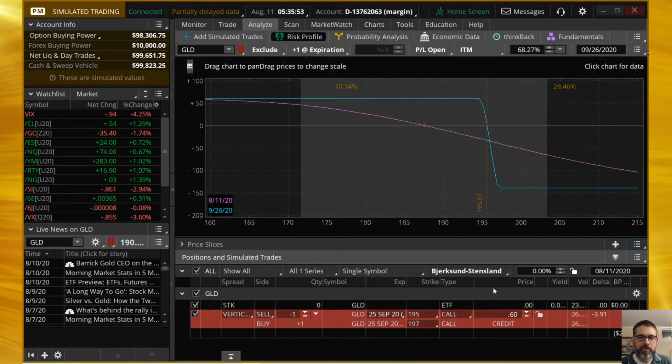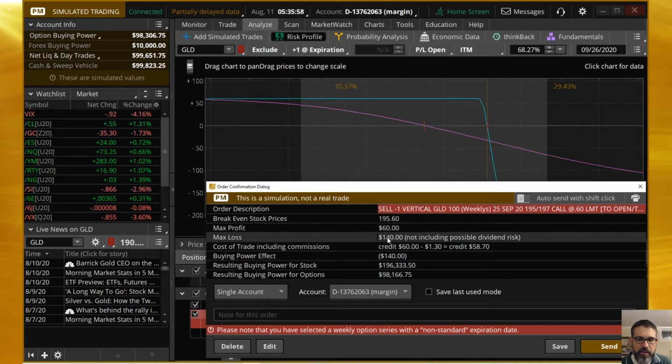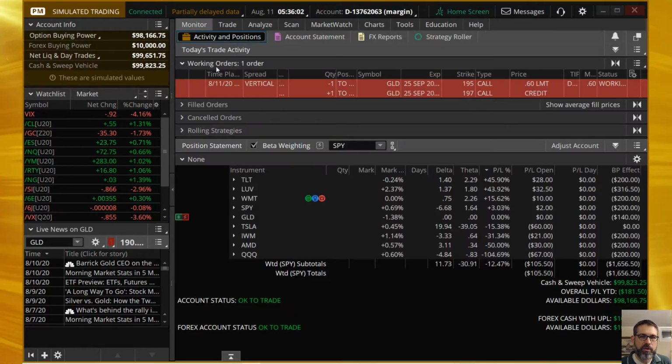Okay, so I'm going to right click this trade. I'm going to choose confirm and send. Everything we just said about profit and risk is right here. And then we're going to hit send, put that over into our working orders, and keep our fingers crossed that we don't have to adjust this, right?